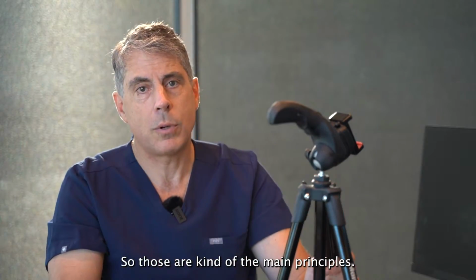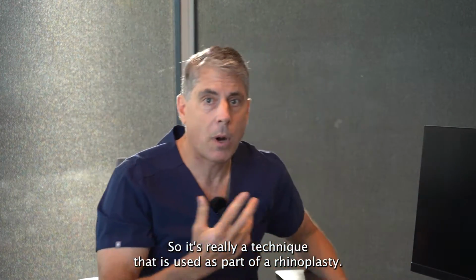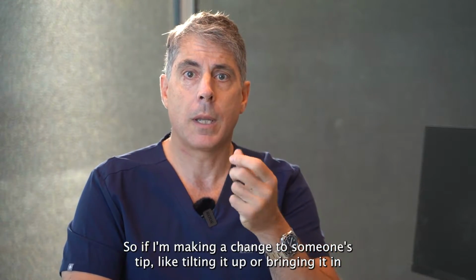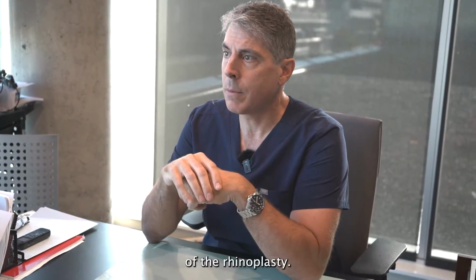So those are kind of the main principles. It's really a technique that is used as part of a rhinoplasty. So if I'm making a change to someone's tip, like tilting it up or bringing it in or refining the shape of the tip, that's a completely separate part of the rhinoplasty.